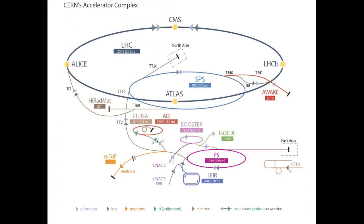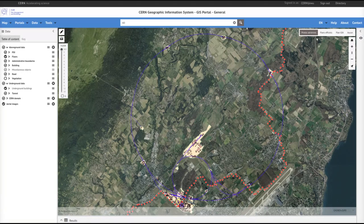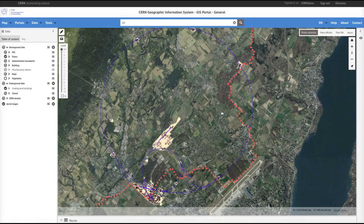In this video, I would like to talk about CERN's accelerator complex. Let's first take a look at the map. At the right bottom corner here, you can find Lake Geneva and Geneva Airport. This red zigzag line tells you the Swiss-French border, and you can find the main site of CERN at the bottom.